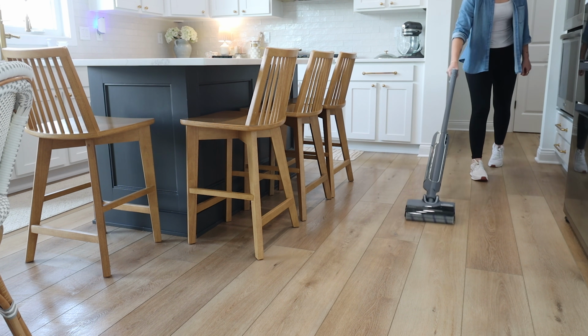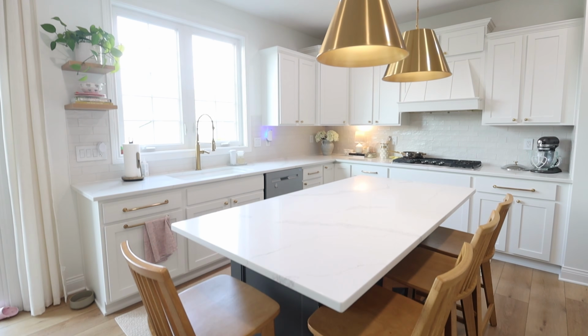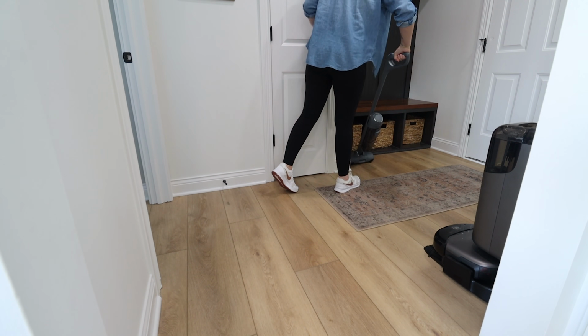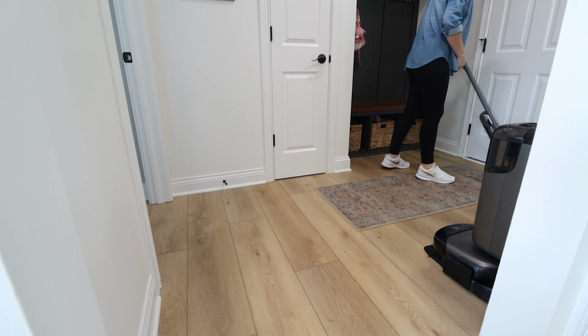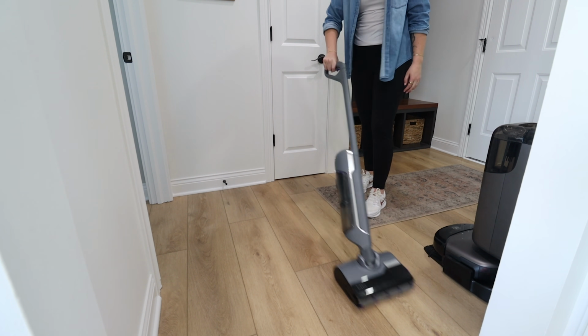Prime Day just passed and one of the things I've been trying out is this Narwhal wet dry vacuum. I've heard a lot of great things about the brand, but this was my first product from them and it has been awesome. That's usually just in the kitchen and the mudroom area. I do have a robot vacuum that I like to run at the end of the night that goes throughout the whole downstairs to get any dog hair or things left behind.